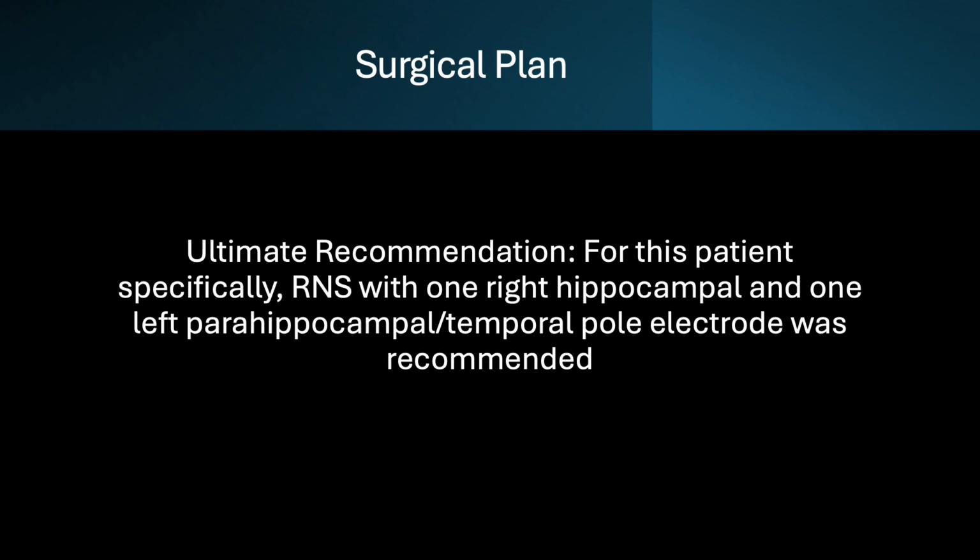However, in her case, her seizures have proven to be refractory to medications, and she has seizure onset, which is found to be bitemporal. So the next best step for her would be responsive neurostimulation, since you can target both sides concurrently.